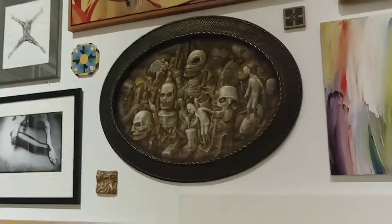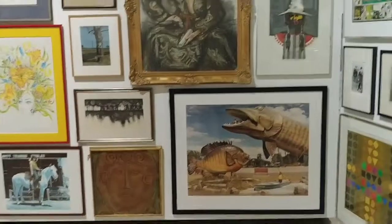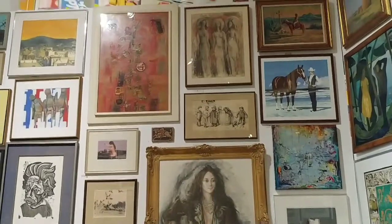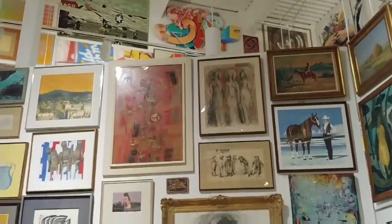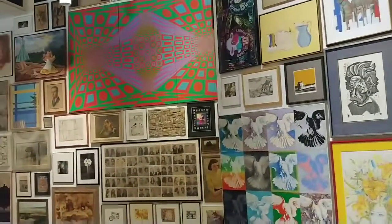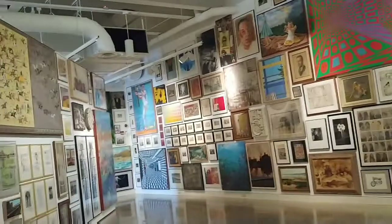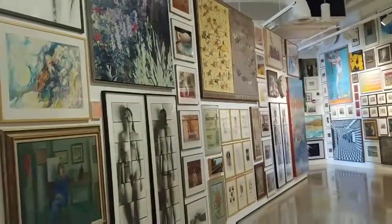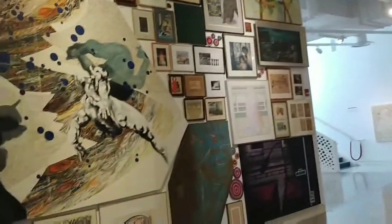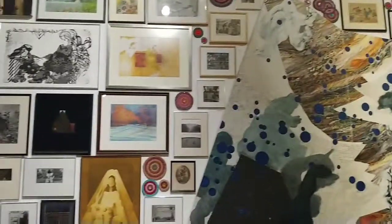This is so overwhelming in these rooms here. There's artwork from the floor all the way to the ceiling. It's just, I think it's too much for the brain to comprehend. You're in here, I guess anybody could find something in here that they really love. It's just thousands of pieces of all different sorts, all different kinds.